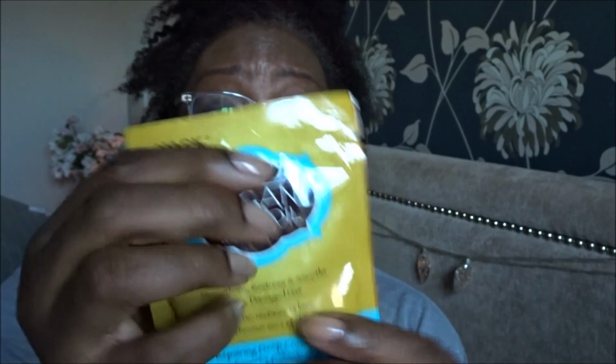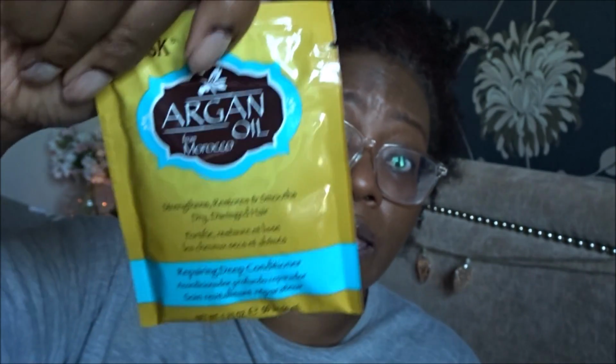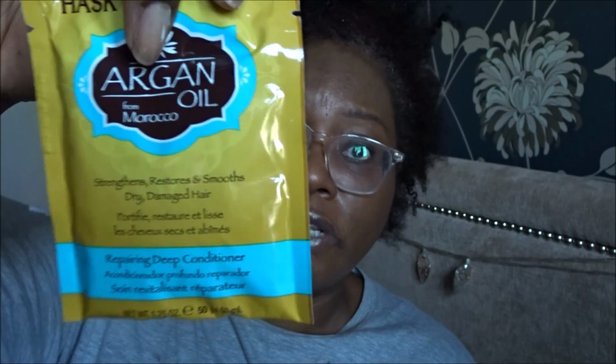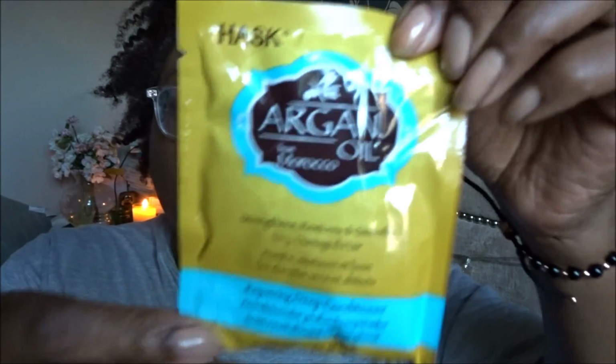There's actually quite a lot inside here, so I think even if you've got long hair, you've got enough in there for someone who's got really long hair. But I think people with short hair, like short afro hair like mine, can get a good 2 treatments at least out of this. Yeah, so I'm quite looking forward to using that. That looks good.